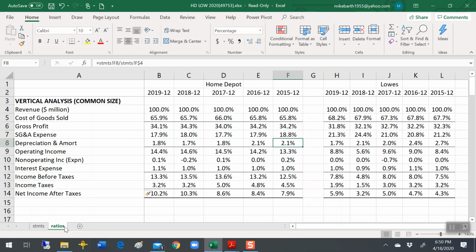You can see that the depreciation and amortization expenses are similar, around 2%. But between the 2 points they gain there and another 4 points they gain here, there's about 6 points difference between operating income at Lowe's and Home Depot. So Home Depot's making more money per dollar of sales. You can see the interest expenses are roughly the same for both companies. Income before taxes, roughly the same. Net income after taxes, about 10%, about 6%, and it's higher across the board over all these time periods. Home Depot is a better run organization, and they make more money.